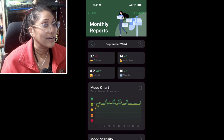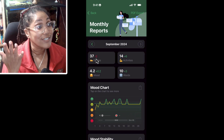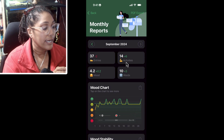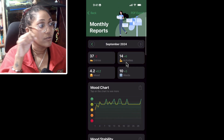It tells me this is 2 less entries than last month. So definitely it shows you, now activities, tap that. Okay, activities out. We'll get to that. We're going to go through each section.